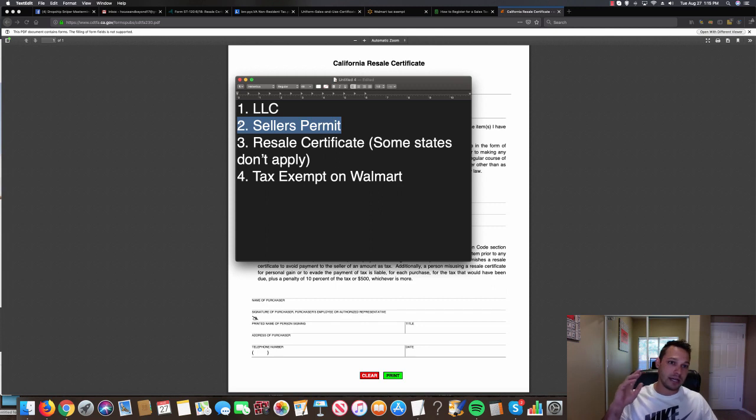So it's a little bit different. If you're coming from, let's say, Georgia, okay? You're coming from Georgia, you want to get exempt in California, unfortunately you need to register in California. If you want to get exempt in Florida, you need to register in Florida. That said, if you're in Georgia, you have your reseller certificate, or your seller's permit, excuse me, and your reseller certificate, then you can still get tax exempt in about 44 states, but you won't get tax exempt in California, Florida, and a few other ones, okay?